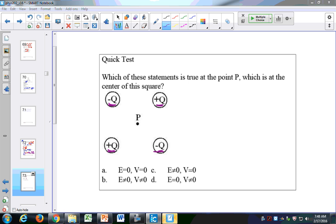So the potential will be 0, because I'll have these 4 numbers, 2 which will be positive, 2 which will be negative, and they'll just add up equal to 0. Now, for the field, it's a little more complicated, though you might have just been able to look at this and tell that the electric field due to this charge will be in that direction.